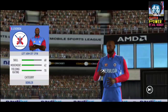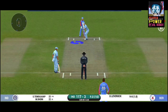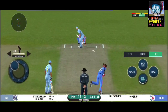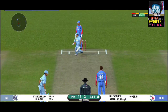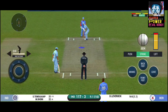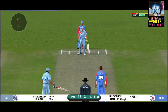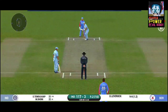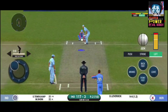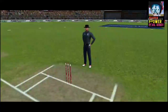Spinner into the action from the other end. Here is a fielder at deep extra cover. Trying to up the run rate there, a very loose shot in the end. Missed that completely. Would have been frustrating having missed out on the last one. In the air, this is six. It's a magnificent strike.